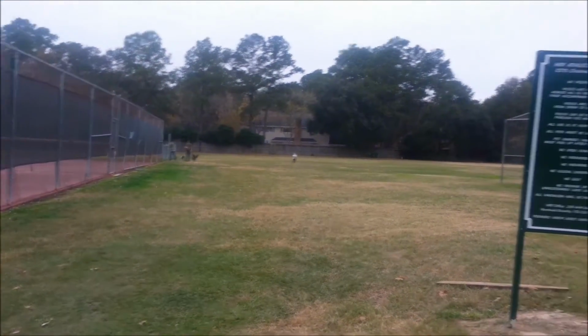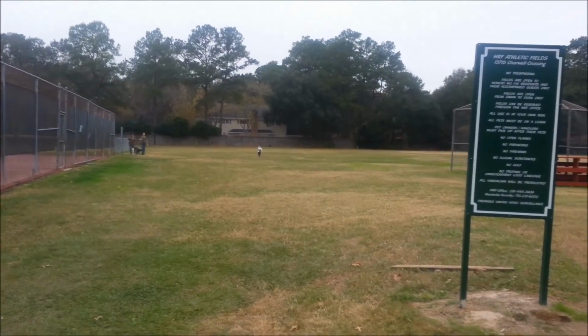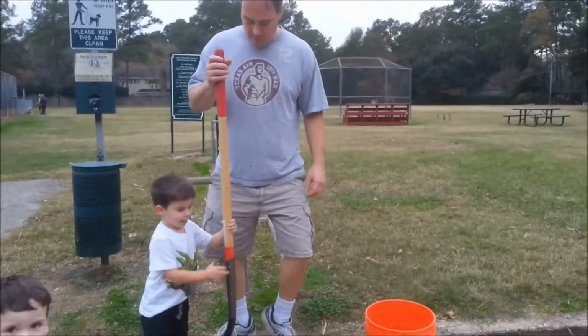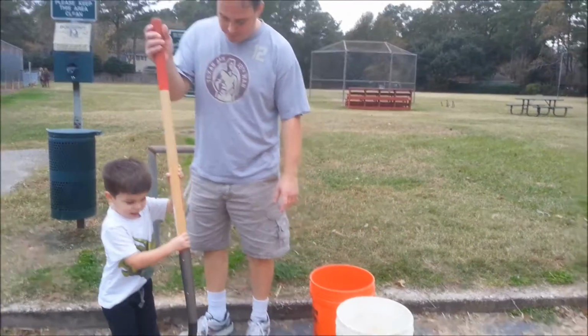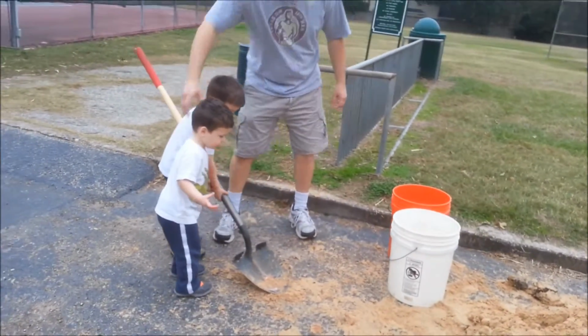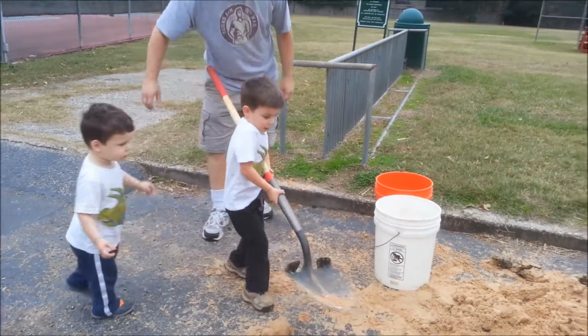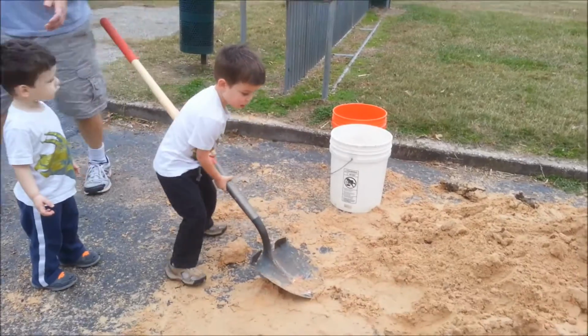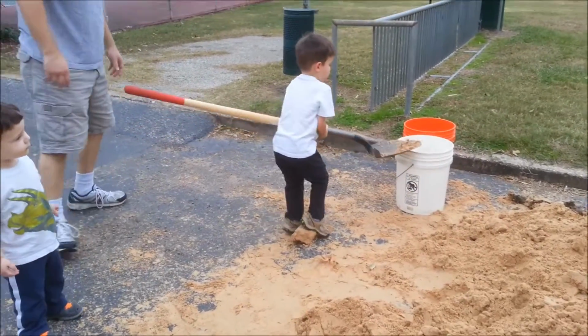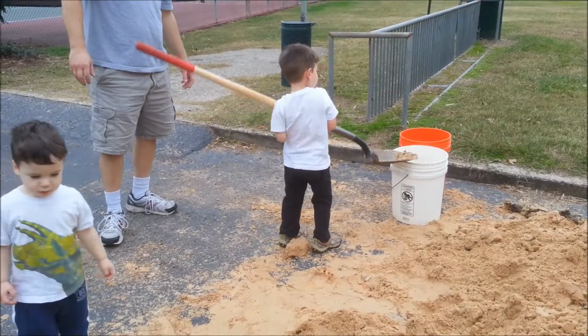While waiting for Daddy to get back, we're gonna go run off a little energy because we've been in the house all day long. You ready to fill the buckets up? Yes. You got it? You know how to do the shovel? Let your brother do it, and then you can do it, okay? I'm afraid you guys are gonna hurt each other if we try to do it together. We'll be here all day at this rate.